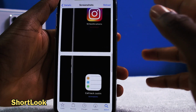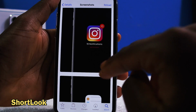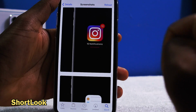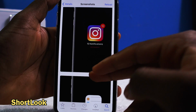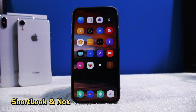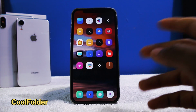So you have the support, and maybe even sooner than later you might have an Instagram profile or so. If someone liked your picture, you could see the person's profile picture instead of seeing the icon there. So there's a lot more support going on with ShortLook. And I really do love this tweak a lot, and it saves battery life, most importantly. So that's Nox or ShortLook, whichever one you want to go with. They're both pretty good.